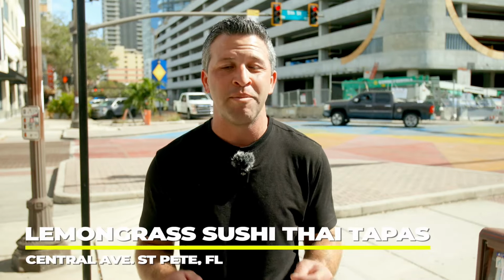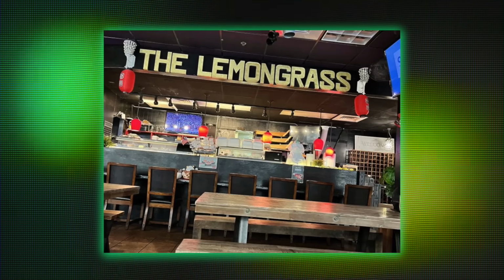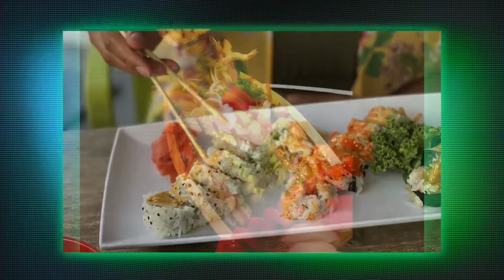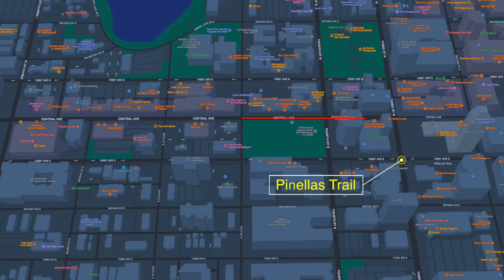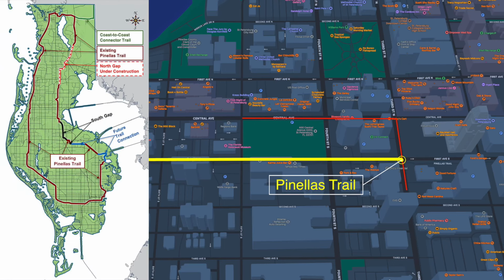Now, continuing down Central, before making a turn, there is no shortage of cuisine options, and I have to point out Lemongrass Sushi and Thai, a popular Thai restaurant with great pad Thai, curry, and sushi, if that's more your speed. Now, as we turn down 3rd Street South, we pass the Pinellas Trail, which is the longest linear multi-use trail in Pinellas County, with over 47 miles from St.